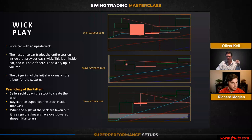Here are two other examples very recently of NVIDIA. You can see we had a move higher, and then this is like a little flag. And it's often in the form of a flag. Wick, trade inside the wick, take this out, and it blasts higher. This thing really, really blasted higher. And similarly with Tesla, this is actually the wick play right here. So this doesn't even look that great, and then it closes down here, but it's inside this wick. And when we take out this high, it doesn't explode, but it really gets going when we get through the high of the wick here.